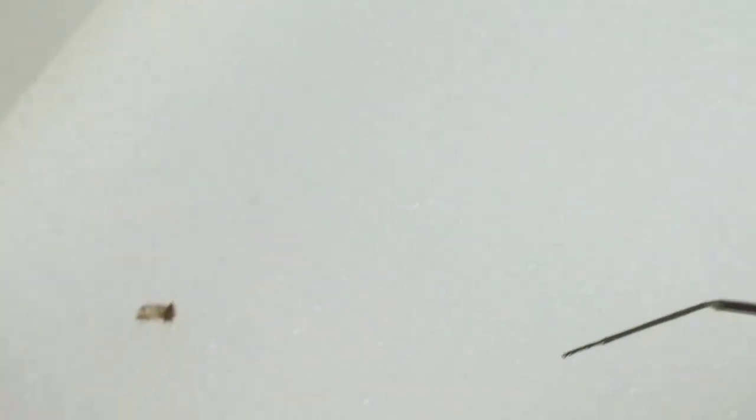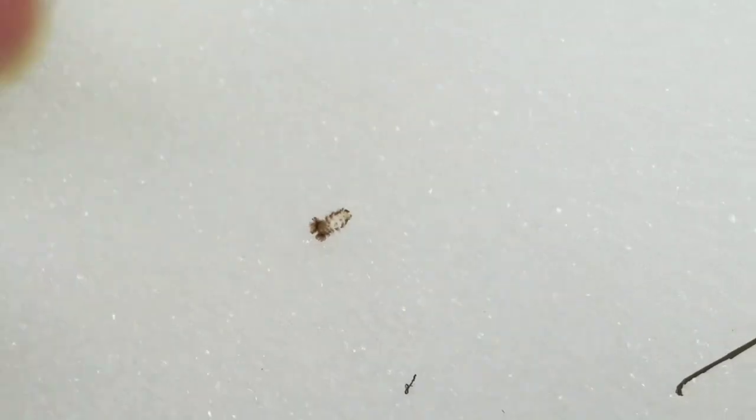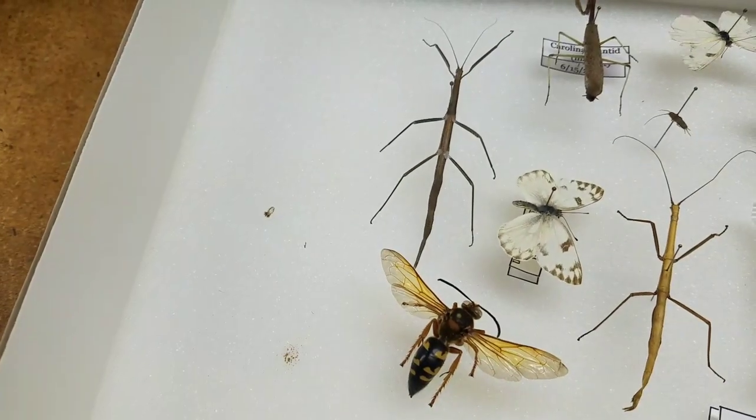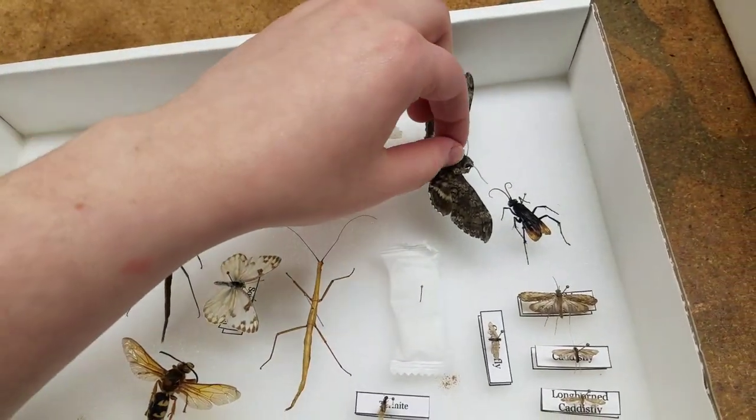This is a shed. That's kind of the first indicator that you have dermestid beetle larvae, because they will shed their skin like that. And finding those little dust piles will show that they have been eating on your collections.